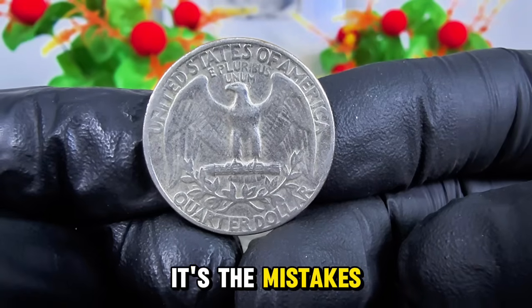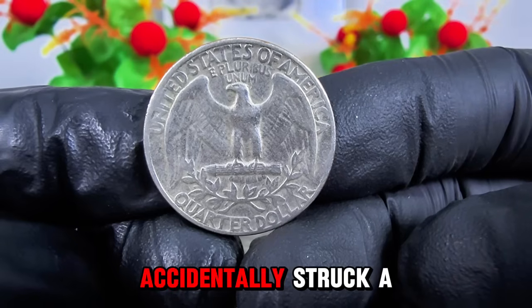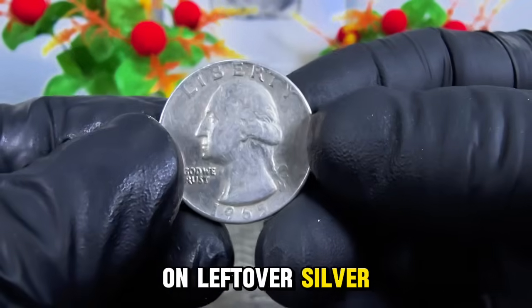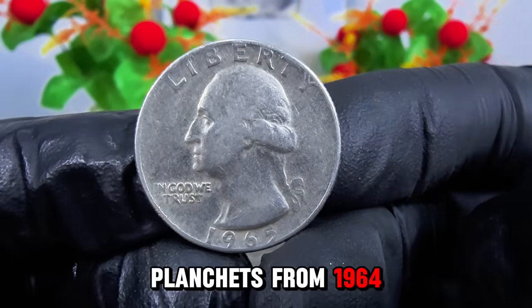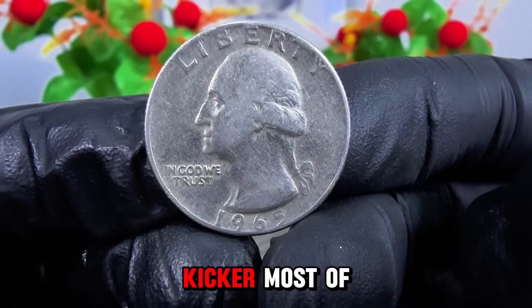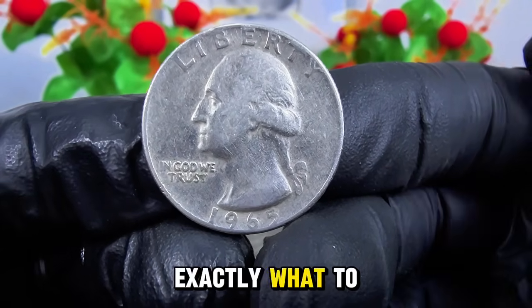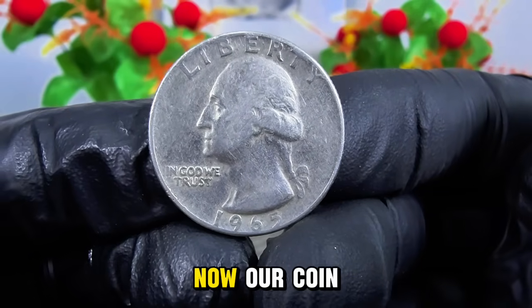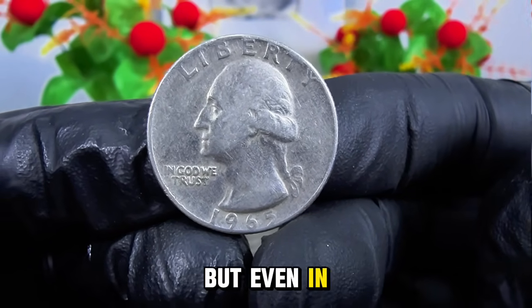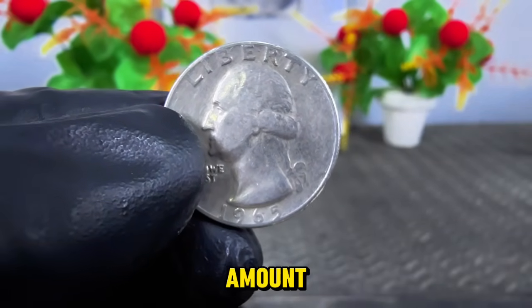It's the mistakes. In the chaos of this metal changeover, the U.S. Mint accidentally struck a small number of 1965 quarters on leftover silver planchets from 1964. These errors are incredibly rare, and here's the kicker. Most of them look just like any other quarter unless you know exactly what to look for. Now, our coin here may be battered and bruised, but even in circulated condition, if it was struck on a silver planchet, it could be worth a shocking amount.